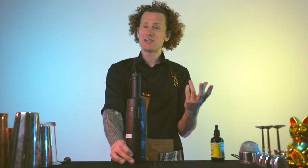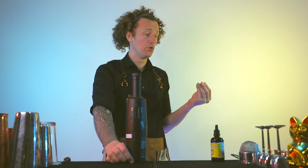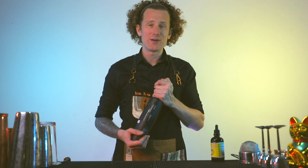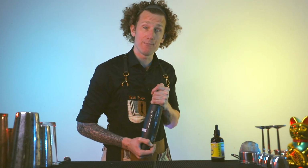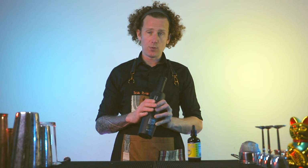Now normally you wouldn't make a whiskey sour with such an awesome product. And I know some whiskey aficionados are probably going to be saying, what are you doing, Tom? You are mental. But I bought this, I've been enjoying it on its own, and I thought, well, let's make a whiskey sour from it and see how smoky we can make that whiskey sour. I'm going to keep the recipe very simple, and I want to enhance that smoky flavor from the whiskey and from the extra smoke I'm going to add into it.